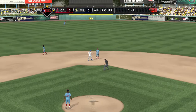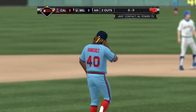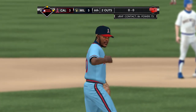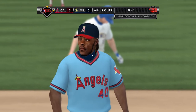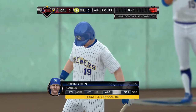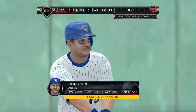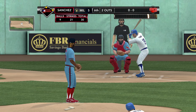Fantastic chance here. But a big two-out hit right there. That's his third hit of the game so far. This man's doing what he has to do to help his team win. And we're going to see Yount now. Drove in a run earlier in the game. Two down. Runners at first and second.